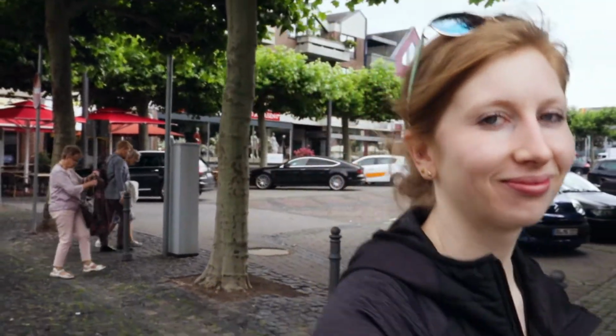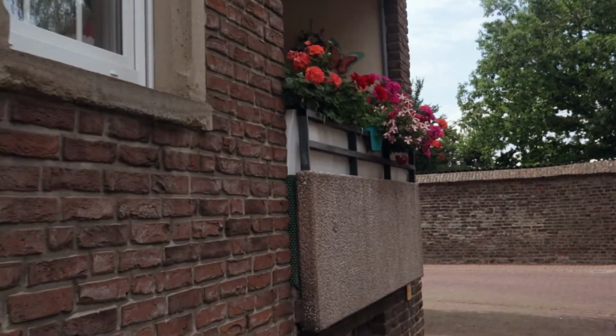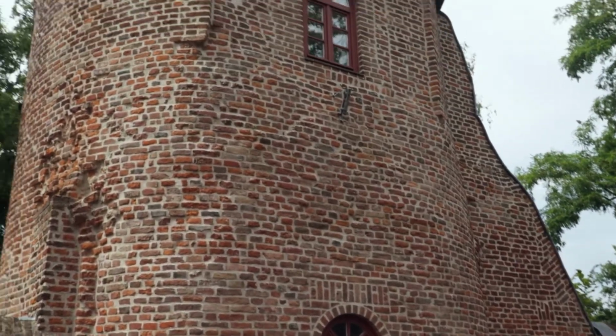Here we're going to see the old city wall. Right now we're on the search for an old wall gateway, and we just found a special dragon. It's the one that Siegfried killed.